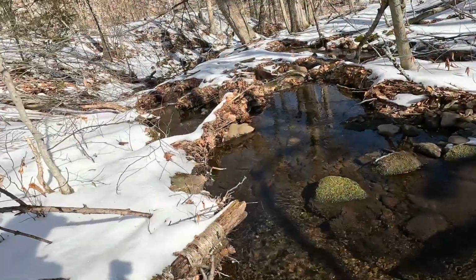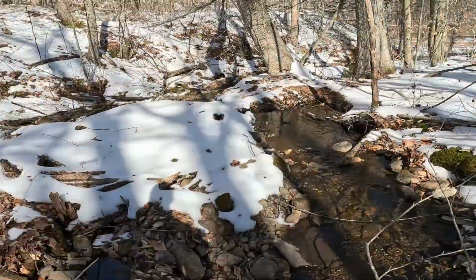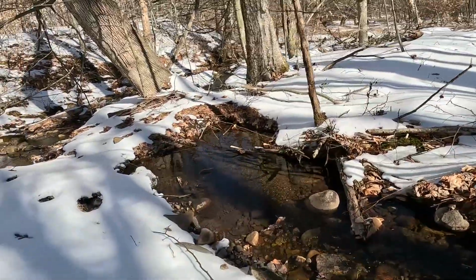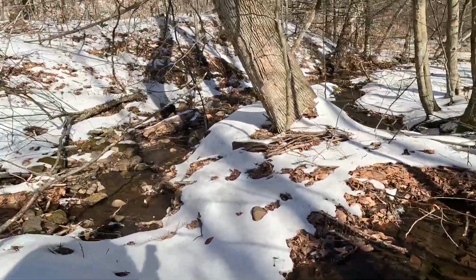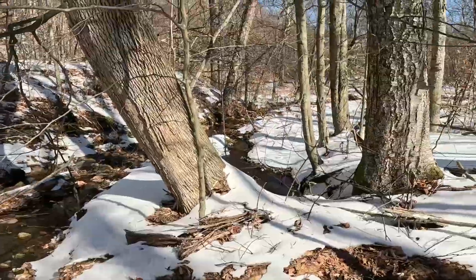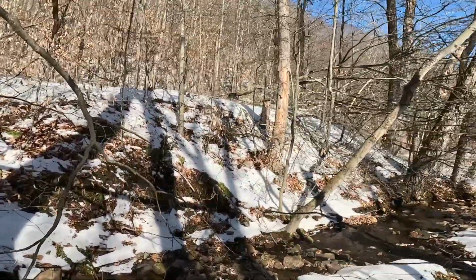Where's our little brookies? Look at how this is flowing and not frozen. I haven't seen a trout yet. I'm sure they're hunkered down. But we've got flowing water. Sunny day. I think they're going to be feeding. This is a really nice spot right here that always has trout.